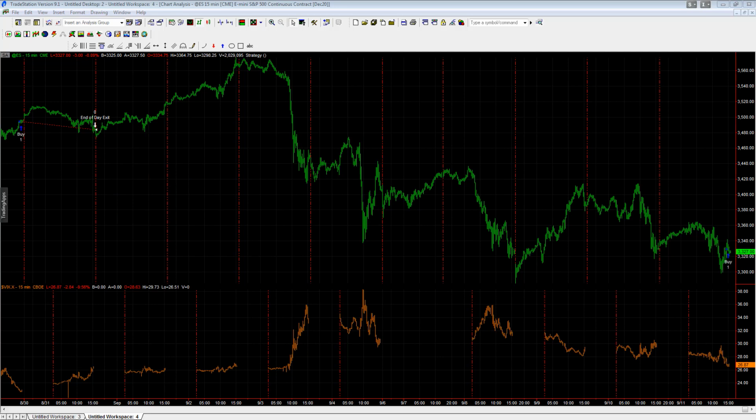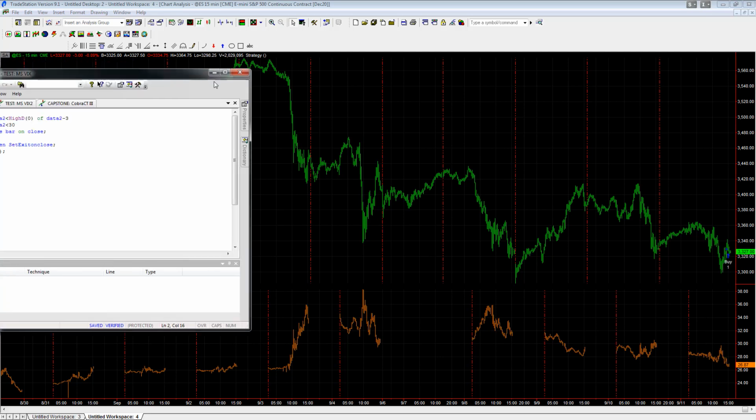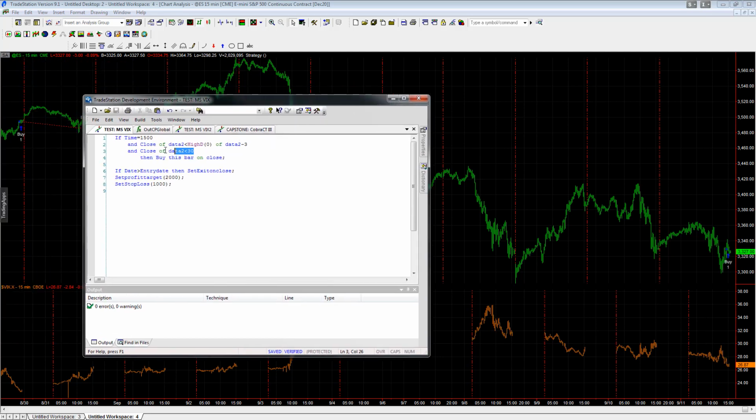And so I'm going to go over the easy language. I've added one rule to make this strategy much more profitable, and that rule is for the VIX to be less than 30. So that's a common rule for taking long trades. When VIX is less than 30, that's kind of a threshold where if VIX goes above 30, volatility is high, and there can be a lot of bearish price action.